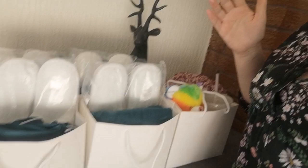So I've posted quite a lot of stuff up on Vinted as well, because I thought, why not? And I have just packed my bridal party gift bags. However, I want them personalised as well. So I ordered these off Shein. They're smaller than what I expected. I wanted bigger, but I can't be bothered sending them back.